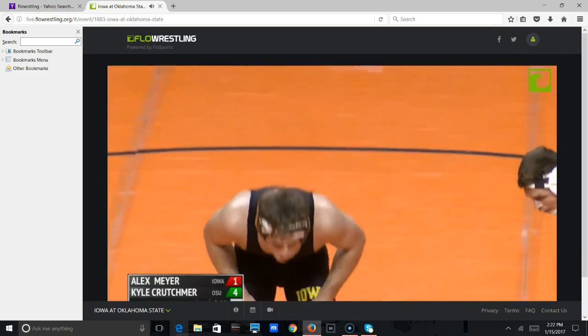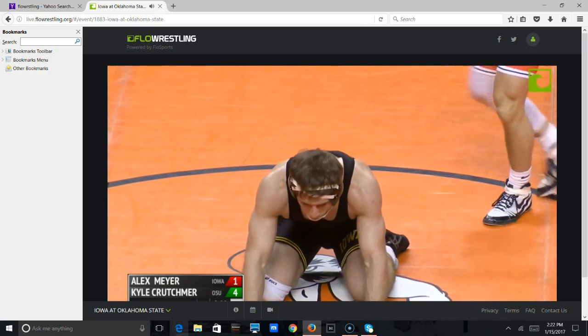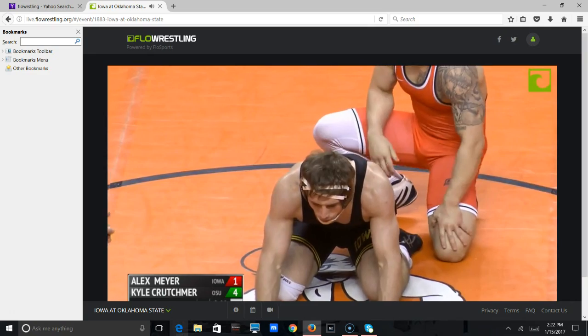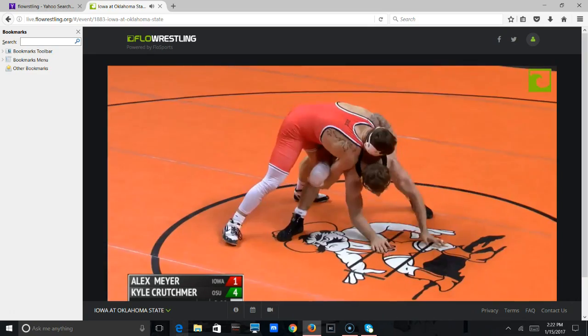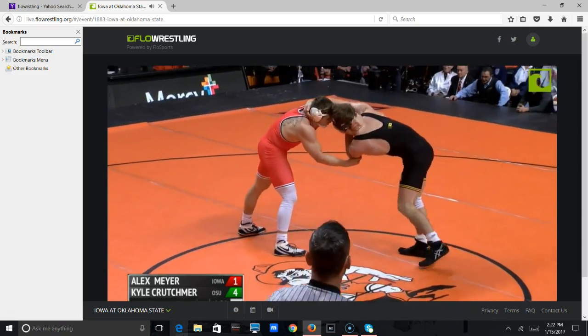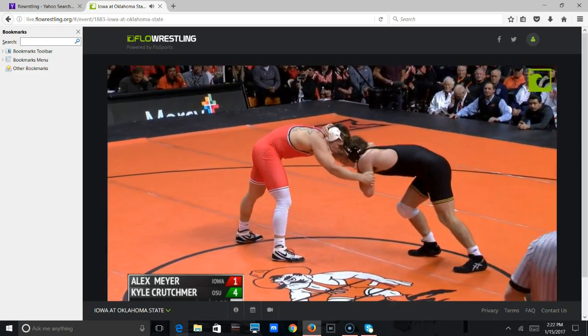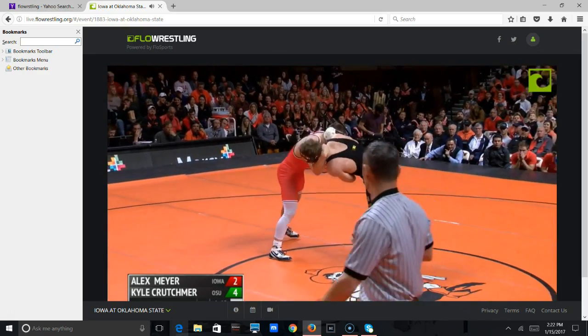Gives him a 4-1 lead heading into the second. And quite a finish there by Crutchmer. You know, he goes double, down to the single, spin around defense from Meyer, and then comes back up with the double, able to finish. Quick escape, 4-2 now. Those escapes keeping Meyer in this match.